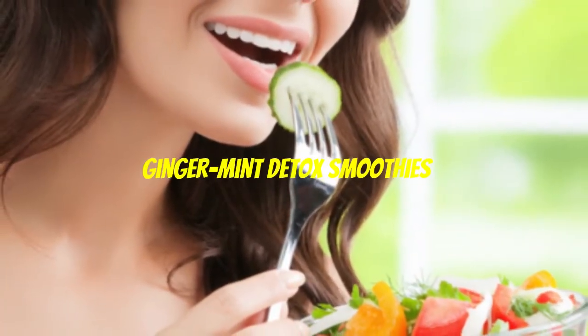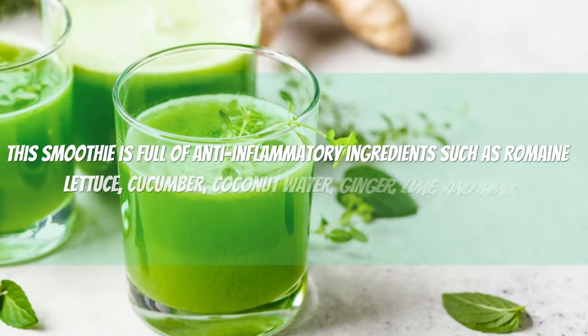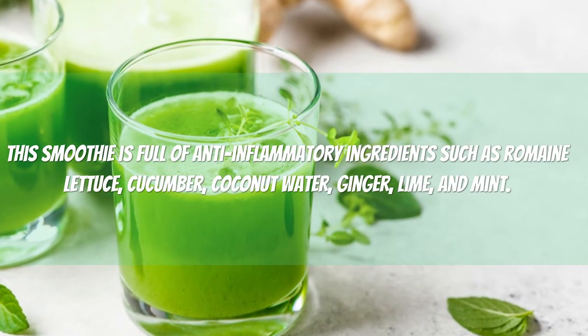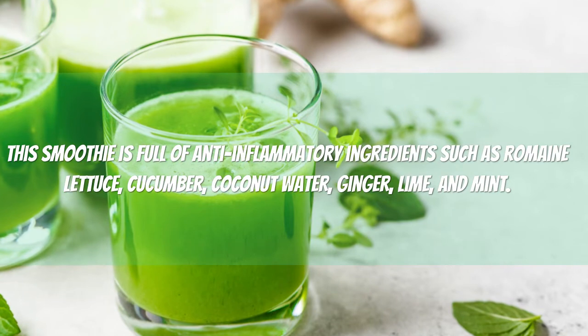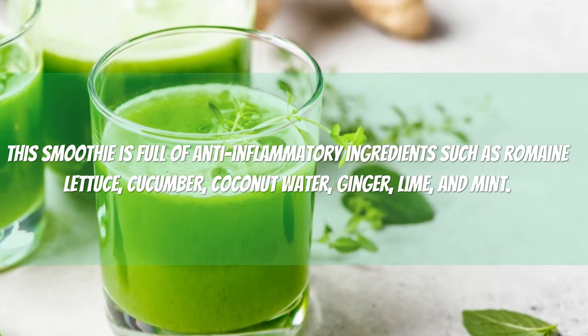Today we will talk about ginger mint detox smoothies. This smoothie is full of anti-inflammatory ingredients such as romaine lettuce, cucumber, coconut water, ginger, lime, and mint.